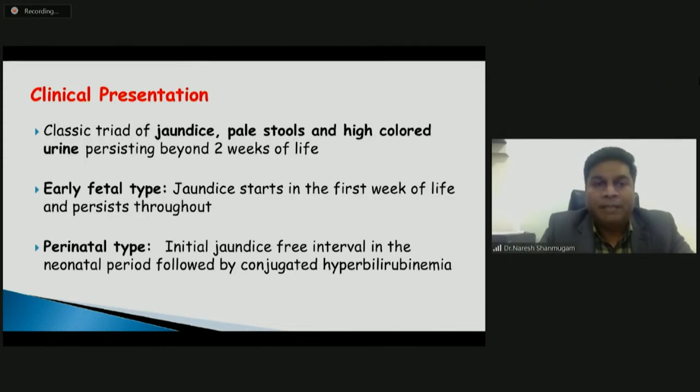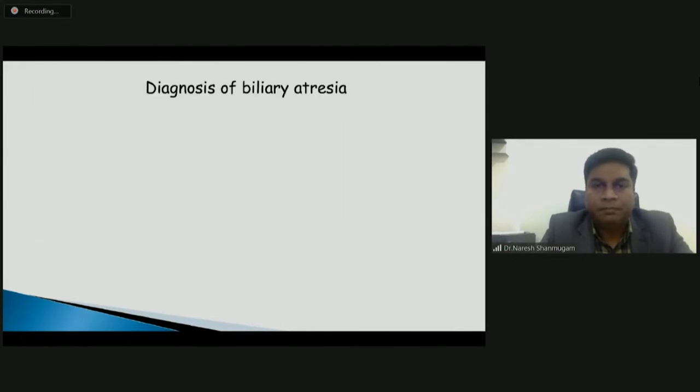It presents with the classic triad of jaundice, pale stool, and high colored urine, presenting beyond 2 weeks of life. It can be an early fetal type where the jaundice starts in the first week of life and persists throughout, or there can be an initial normal period where the child is jaundice free and then gets jaundice after a month's time. So how do we diagnose biliary atresia?